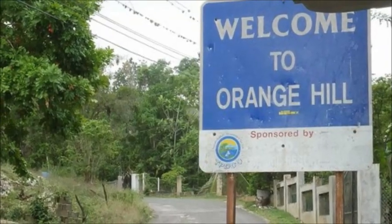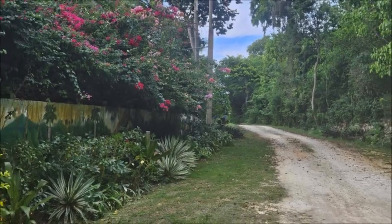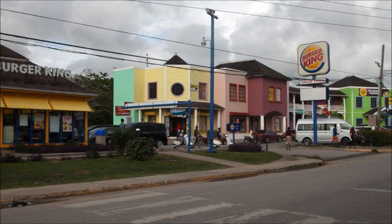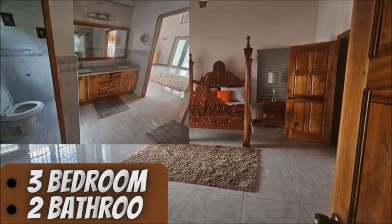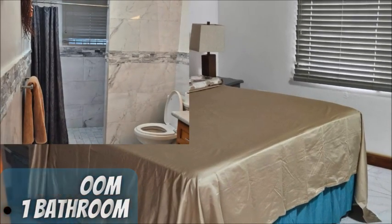Welcome to Orange Hill in Westmoreland, Jamaica. Here you'll find your own ocean view paradise in this luxurious estate, nestled just 50 minutes from the vibrant town of Negril. This sprawling property boasts a spacious 3-bedroom, 2-bathroom main house, along with a charming 2-bedroom, 1-bathroom guest house.